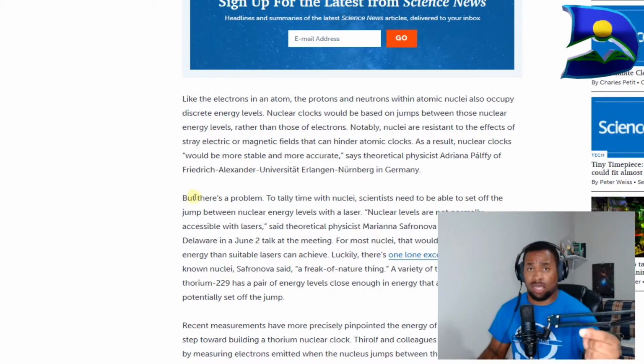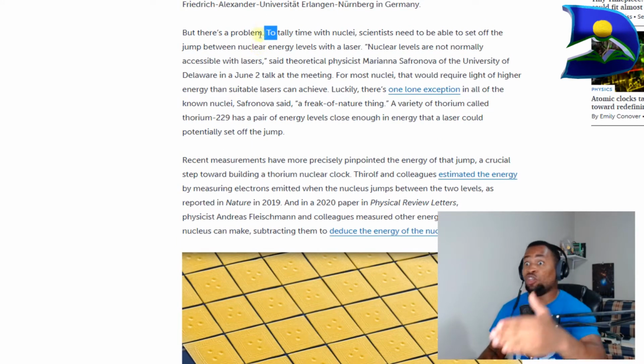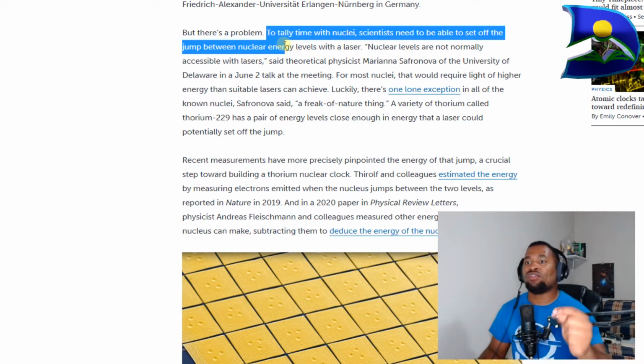And so this is where some interesting problems are introduced. For example, in here, to tally time in nuclei, which is now focusing on the nuclear clock, we need to focus on the ability to set off the jump between the nuclear energy levels with a laser.